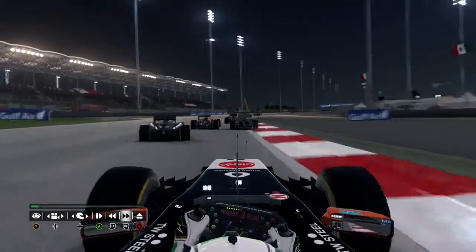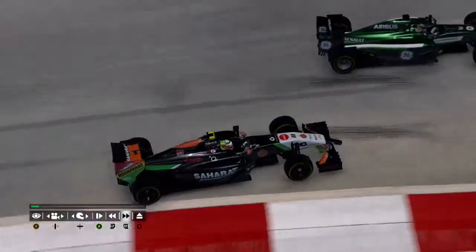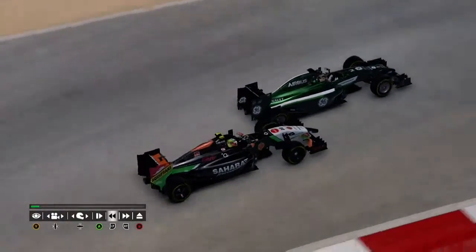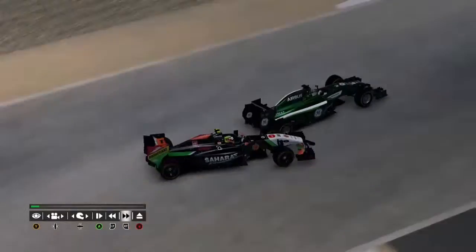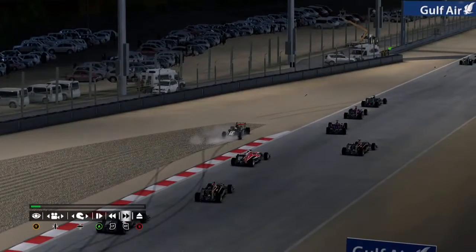Now though, this is the big thing now. We have committed down here. He is up our inside. We've already committed for this corner, and he just turns into us. He just goes into us. So let's do it now. He is turning around the corner and he just spins, and then he hits off Gutierrez, his fellow countryman. So that, guys, that is the Perez collision.